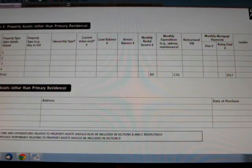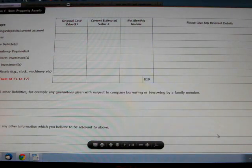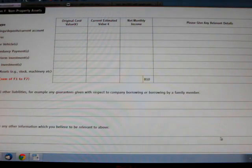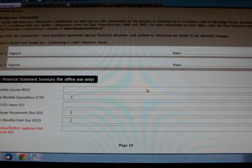Section E will be about other assets other than your primary residence, and then section F is about your non-property assets. So that could be things like savings, shares, cars, any kind of lump sums that you might have.